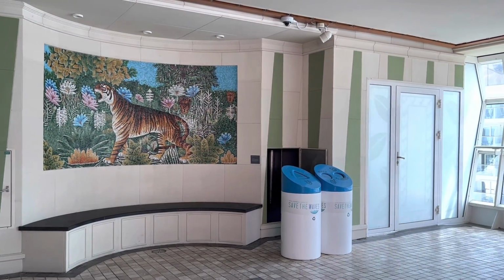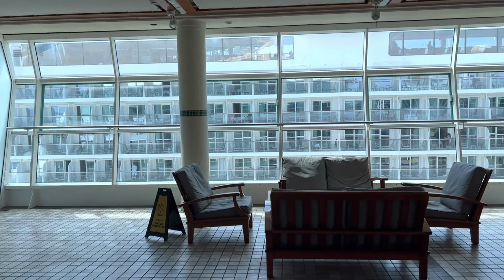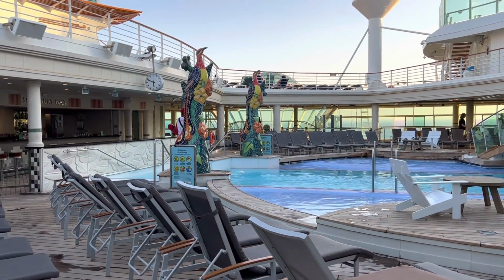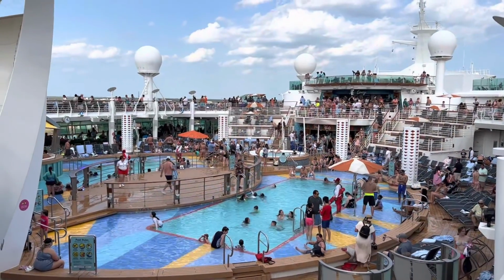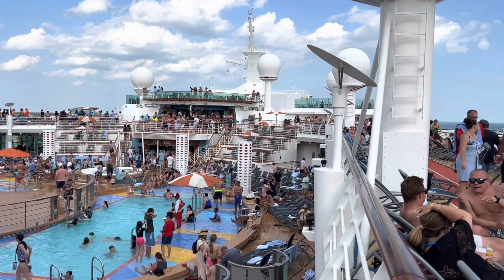Just off of the spa is the adults-only area, the solarium. Here, you'll find some comfortable lounge chairs. There's also a full bar with 2 hot tub whirlpools. Now out to the main deck, you'll find 2 more pools with the pool bar and some hot tubs.